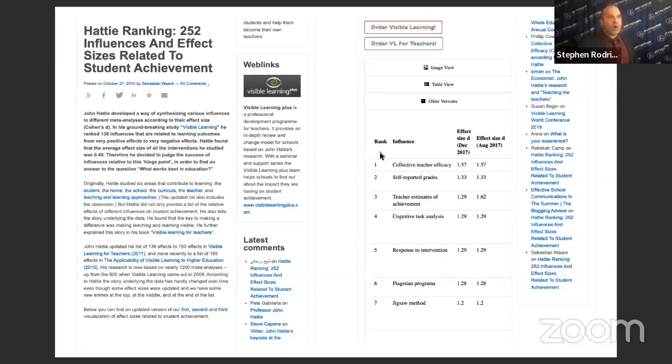So if you'll notice, number 1 in terms of ranking of influence, which means how much does it affect student learning, is what this effect size is all about. Collective teacher efficacy, for as many years as I've been following this, is always pretty much number one. What that means is if you put students in a room with a teacher who believes that he or she can make a difference in those kids' lives and believes that those students can achieve, that is the single greatest factor in determining outcomes for students.